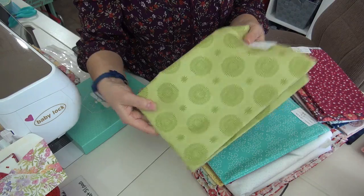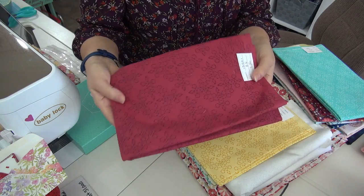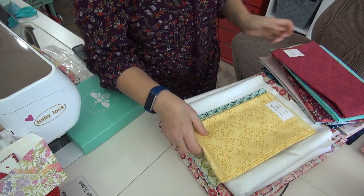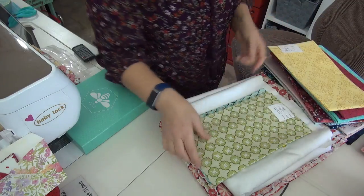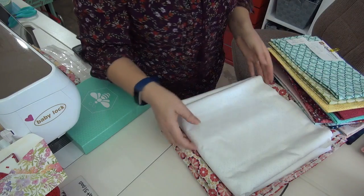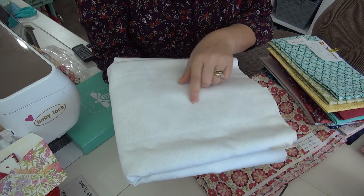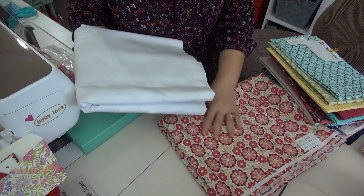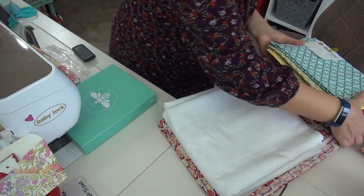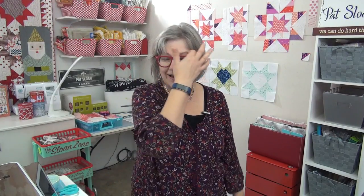Green, gorgeous green. Here is the teal with that same print, and that pinky red. A little bit more raspberry maybe. Gold, that green I just used, same sort of tile work kind of pattern. And then here is the background, so you can see it a bit more. It's kind of a white with a light gray etching, and then this is the backing. So you can do one along with me and make your blocks just like mine if you want to. If you can get these fabrics, or if you just want to pick up some of them and add to what you already have, you can do that.